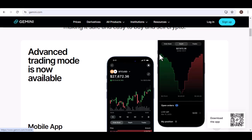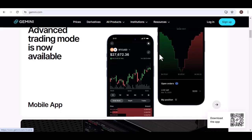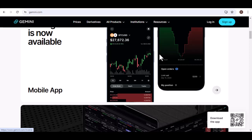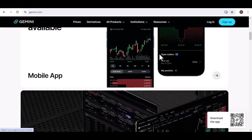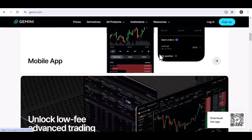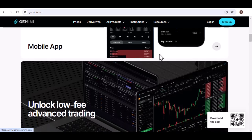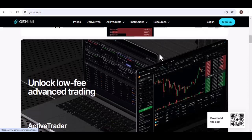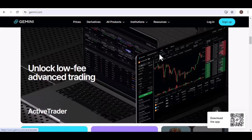So, back to our burning question, the minimum deposit. Buckle up, because here's the exciting bit: there actually isn't one. That's right, you don't need a hefty initial investment to explore the world of crypto on Gemini. You can quite literally start with a small amount, say, a fraction of a Bitcoin, and test the waters. This flexibility is a big plus for beginners who want to get a feel for the platform and crypto trading before committing larger sums. But wait, isn't there a catch?